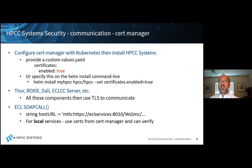So basically, the steps to using HPCC Systems in the cloud with encryption in transit are to: 1. Configure your AKS cluster. 2. Install and configure cert-manager for your AKS cluster based on the tutorial and information mentioned above. 3. Install HPCC Systems for your AKS cluster, specifying to use encryption in transit with the certificates.enabled property set to true. This can be done via a custom values.yaml file or on the Helm install command line. Once HPCC Systems is up and all the required pods are running, encryption in transit is then automatically enabled. ECL SOAPCALL can also then use a local certificate to access HPCC internal services. Simply add the mtls: tag to the service URL as shown in the slide.